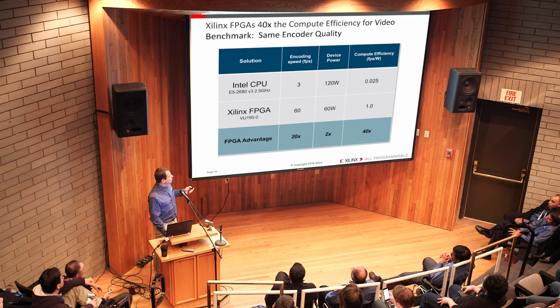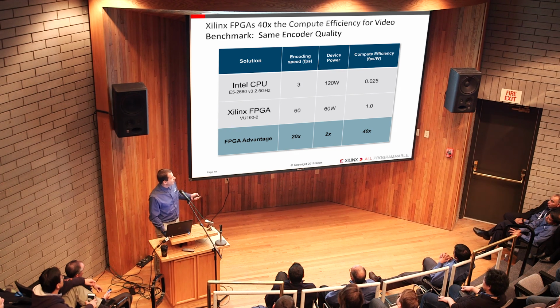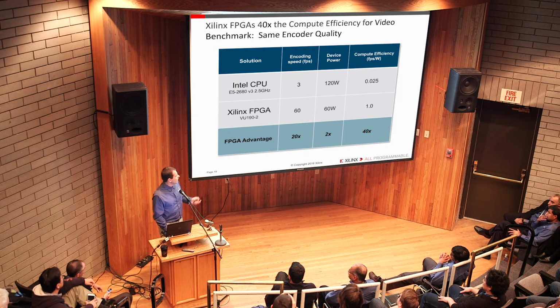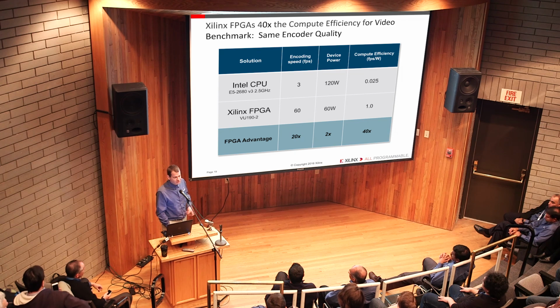If you look at our own implementation on a Xilinx accelerated FPGA, in this case a VU190, we achieve again 60 frames per second at a device power of about 60 watt, and then the compute efficiency here is about 1 frame per second per watt. And if you look at the difference, it's really a 40x increase in compute efficiency. And that's really a big gain of an FPGA compared to a traditional x86 solution.